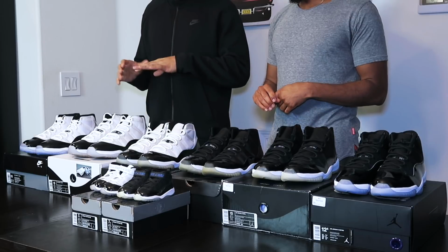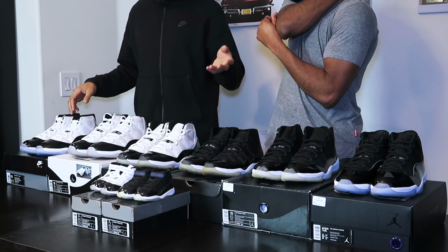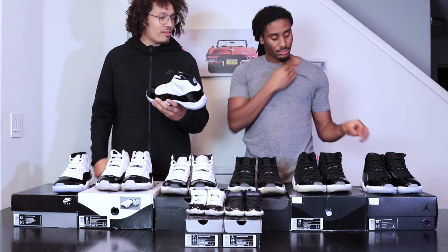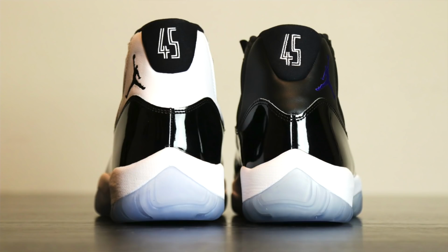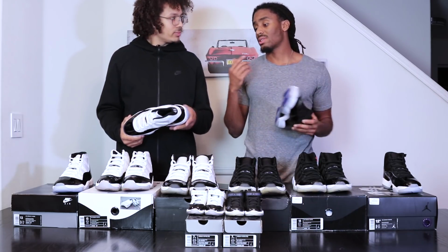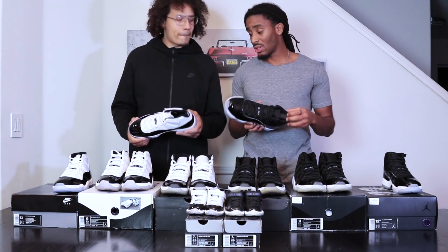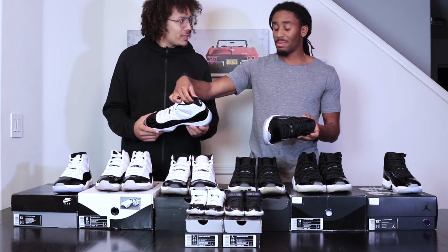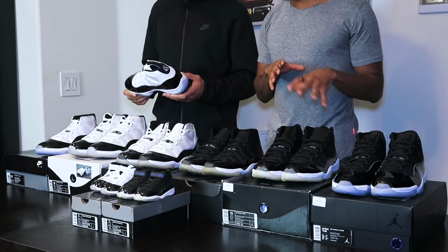Let's talk about the Concord and, well, obviously the Concord and Space Jam, but the new retro. This is 2017 and 2018. Yep. So what they did was a 45 on the back. On both. How do you feel about that? I mean, I'm not mad at it. I think it's dope. It's a different look. It's a different feel. They had to do something different. I feel like Jordan is continuing to go to the same things. Right. So one thing they're doing is making subtle differences or subtle changes. One thing I noticed is it seems like this leather is a lot better than the Space Jam leather. Yeah, and then for the 11, I know they make sure that they do special packaging.